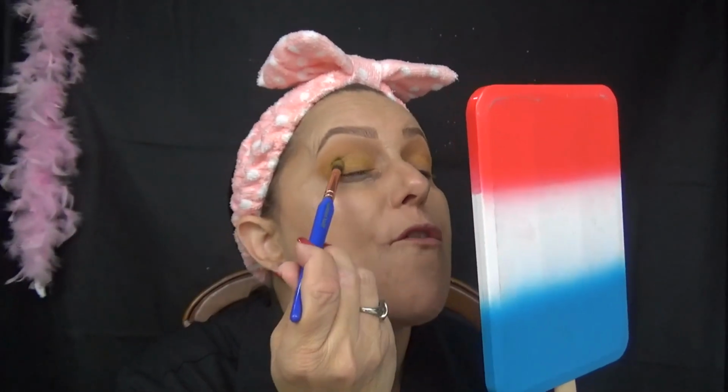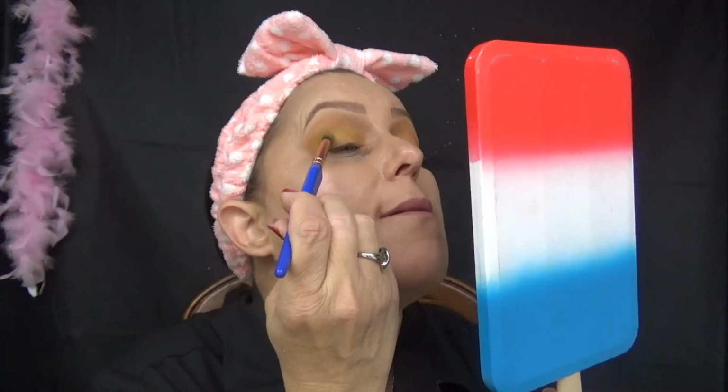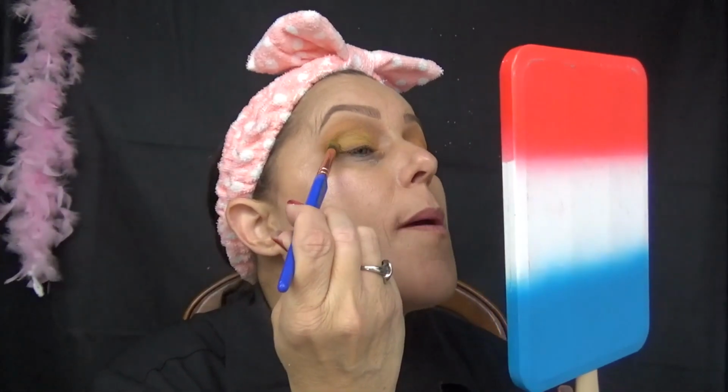This palette, to me, could be fall looking. I think it could be spring. It has the beautiful peaches in here. Purples, it goes smoky eye. I love it. It's a very all over the place palette, and I love that.